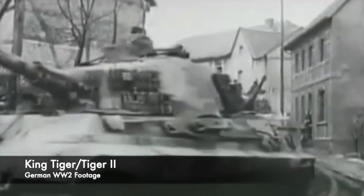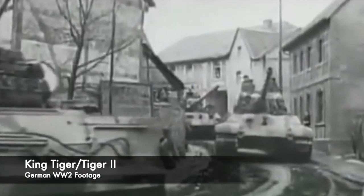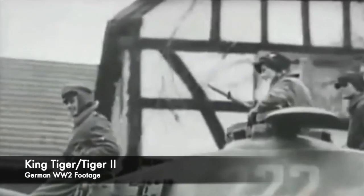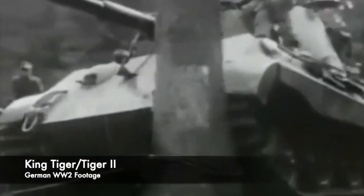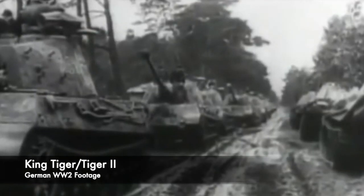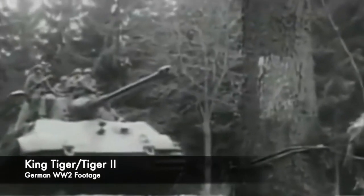How good was the King Tiger though? Well, this depends. In terms of firepower, mobility and armour, it was very good, and probably better than its heavy tank American rival, the M26 Pershing. However, was it as good as the IS-2 Stalin tank?